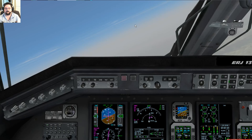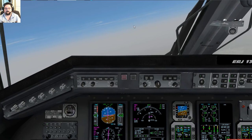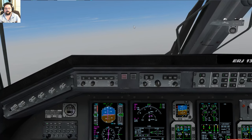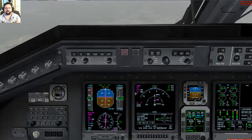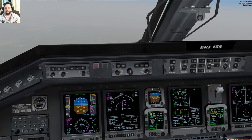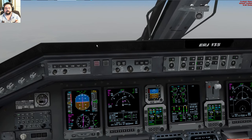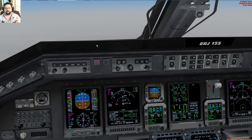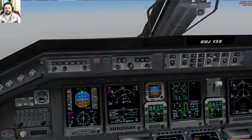He goes 264, climb to flight level 310. Climb flight level 310, he goes 264. Maintain flight level 240. So last aircraft calling, say call sign only. Qantas 452. Qantas 452, standby.